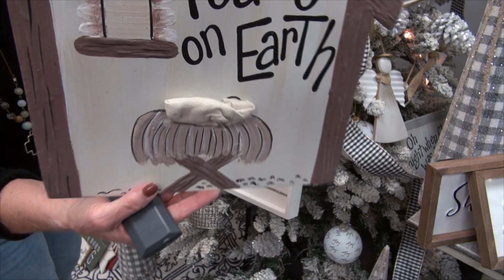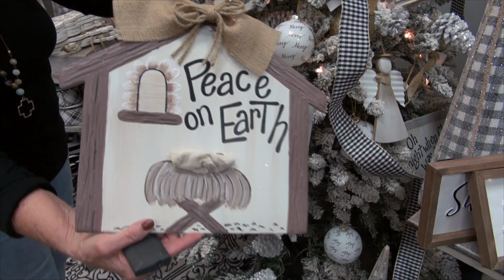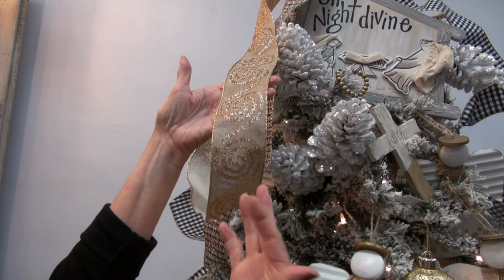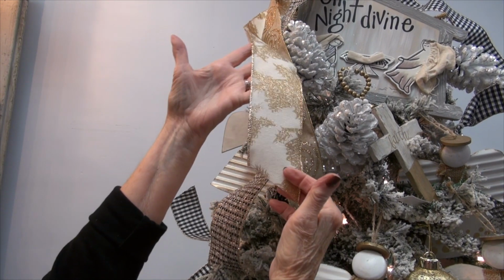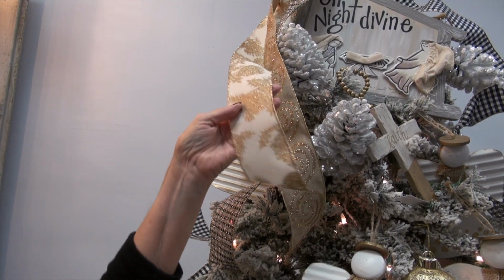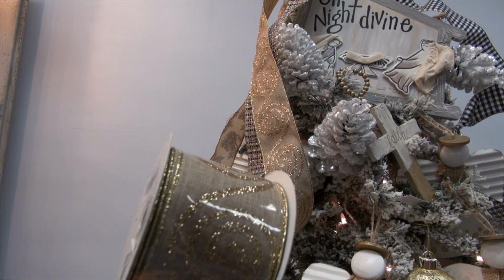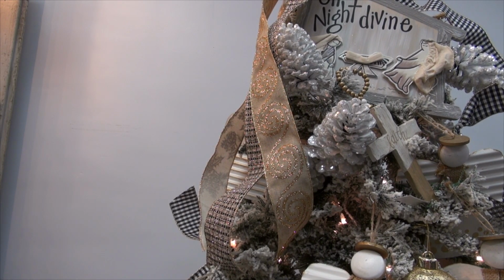The next ribbons I'm fixing to show you, the first one is a beige and gold swirl glitter, and that number is RG0140901. It's 2.5 inches, and the price is $6.97. The other ribbon is an ivory and gold glitter, and that number is C1740288, and the price is $4.97. Both of those rolls have 10 yards on the roll.